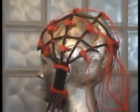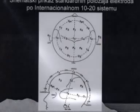Welcome to this presentation by which I would like to introduce the new PAMEL's product, the COMBY EEG CAP. At the same time, this will be an educational presentation. Here are some reasons why the COMBY EEG caps would be the right choice for you. The COMBY EEG caps are compatible with EEG equipment of different manufacturers.